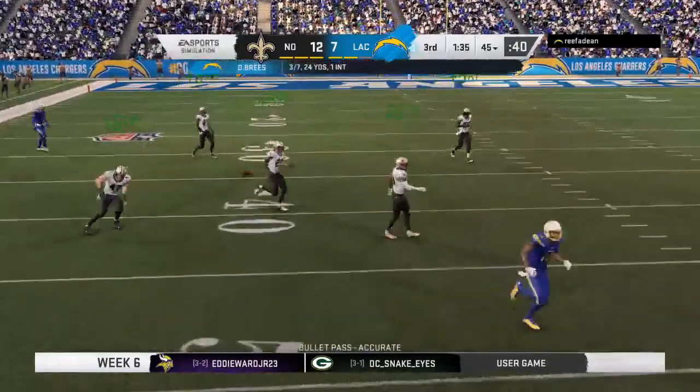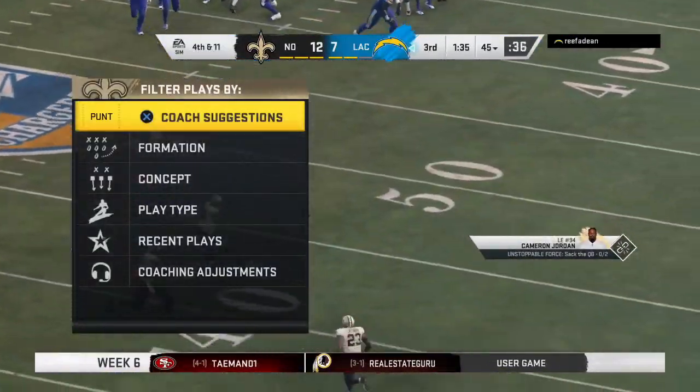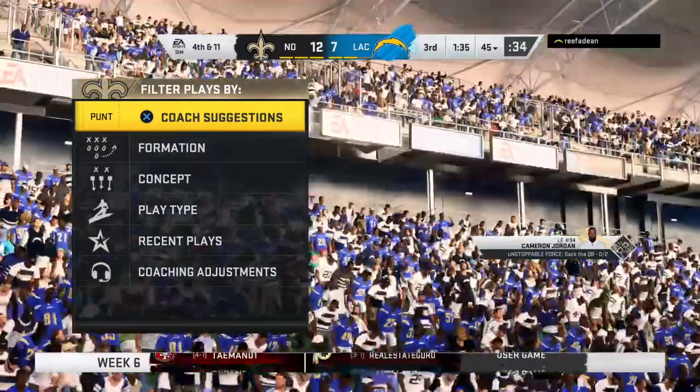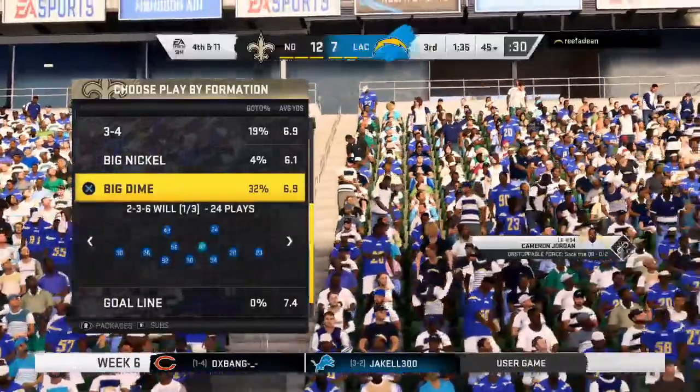And that one drops incomplete as he got popped as he was throwing it. They went with the dime look that time on defense, just flooded the field with defensive backs, blanketed everyone, took away all the passing angles, thus the incompletion.